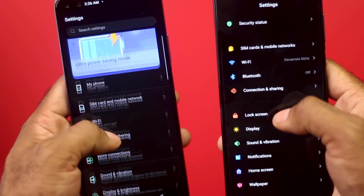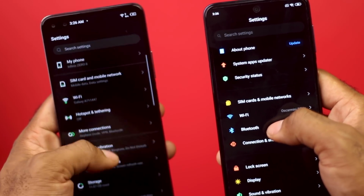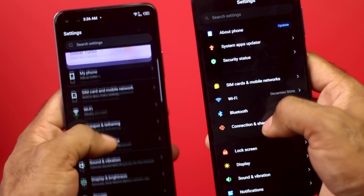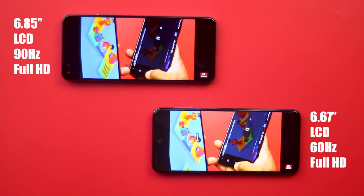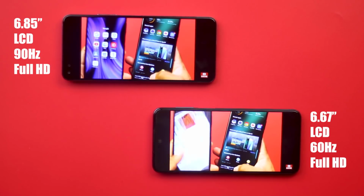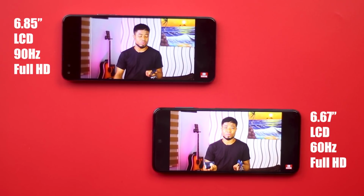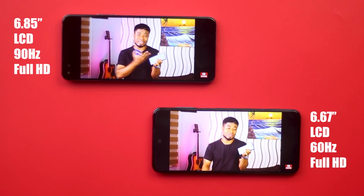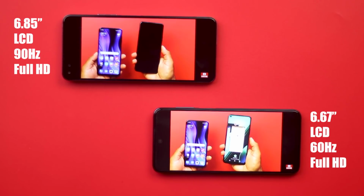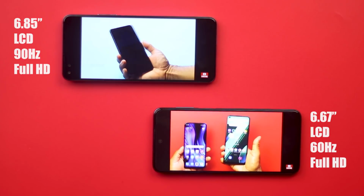For the displays, you get a 6.85-inch IPS LCD panel from the Infinix Zero 8, which features a 90Hz refresh rate and 180Hz touch sample rate, and about an 86.7 screen-to-body ratio. While on the Redmi Note 9S side of things, you get a 6.67-inch IPS LCD panel too, also featuring 1080p resolution and a 395 ppi density with an 84.6 screen-to-body ratio. In terms of the look and brightness, the Infinix gets the win here.